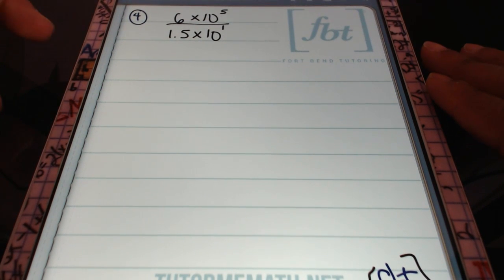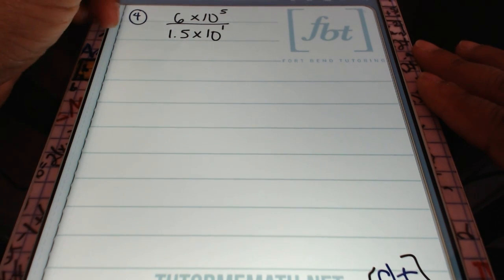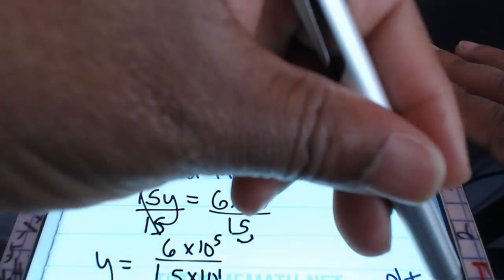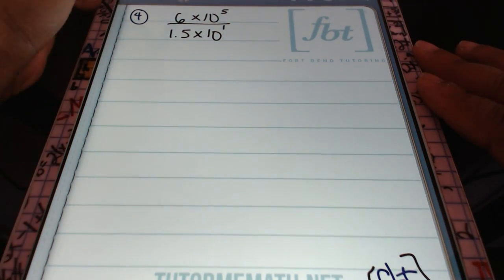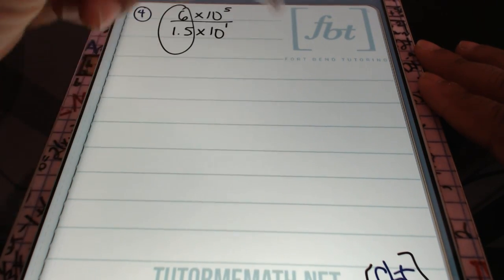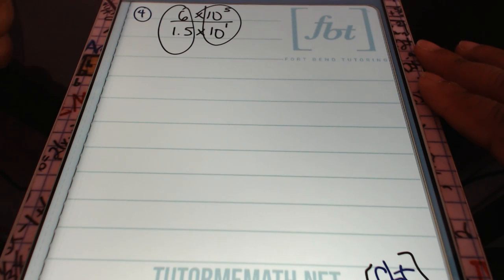So here I'm showing that I have 6 times 10 to the 5th power divided by 1.5 times 10 to the 1st power. We're going to divide our first factors together, and we're going to divide the second factors together, those powers of 10. That's what we're going to do.